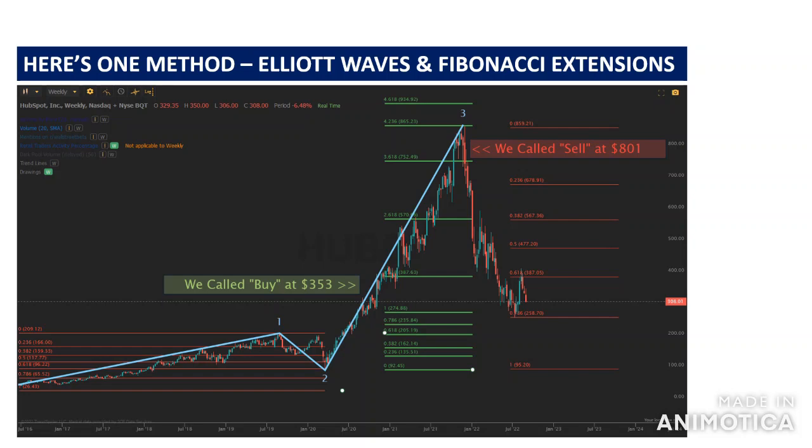So what we have here is HubSpot from the July 16 lows. It put in a wave 1 up, peaking at 209 just before the start of 2020. It dropped a little bit, put in a move up, but not quite to that wave 1 high, and then put in a wave 2 low right around the COVID crisis, and that was a so-called 0.618 retracement. In other words, it gave up about 62% of all the gains it had made in that wave 1 period.